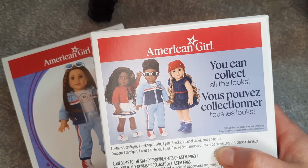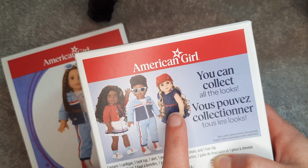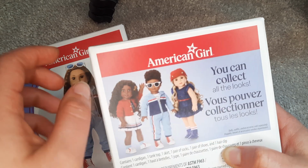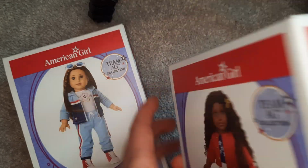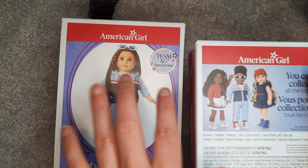I thought it was really cute. One thing I didn't realize when I saw the leaked catalog images, the stars are gold on that outfit. I thought they were silver, but they are gold. Which doesn't change how I feel about the dress. It was just different than what I was expecting. Okay. So I ended up with these two, and I will, again, probably get the third.